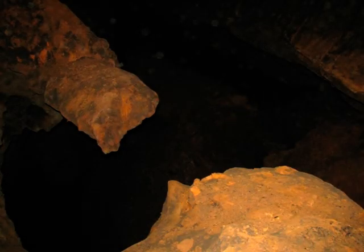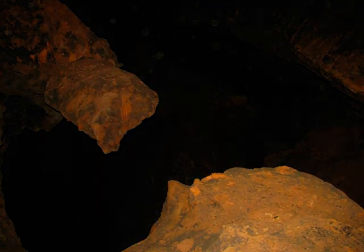Alrighty. Right now I'm sitting on the edge of a little pit here. Actually, it's not all that little. It goes down quite a ways. And I'm going to shush for a second. You can hear water rushing pretty well down at the bottom. Listen. Don't know if you can hear that or not.